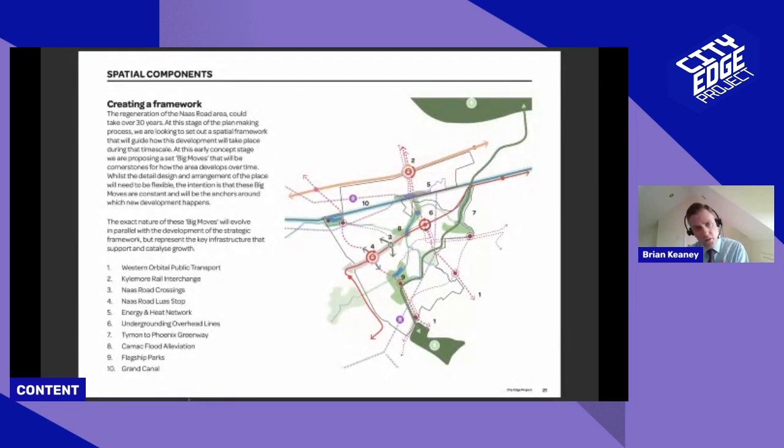And what you see on the slide here is the overall concept and the location of all 10 pieces of infrastructure. And again, we'd like your views and your input in relation to them. And what I'm going to do now is take you through each of those 10 big moves, or pieces of infrastructure, in a little bit more detail. And I'm going to outline the current situation, the opportunities and the challenges associated with each of those. So go to the next slide, please.